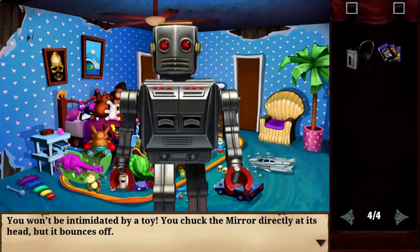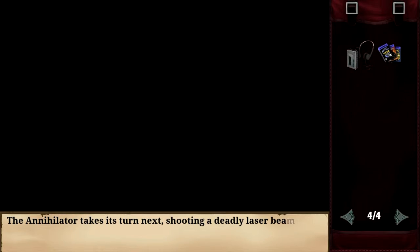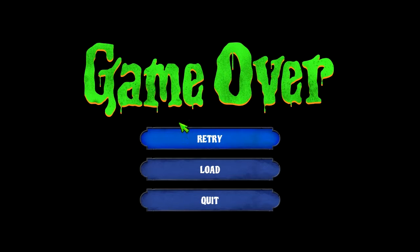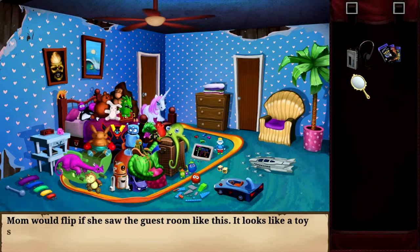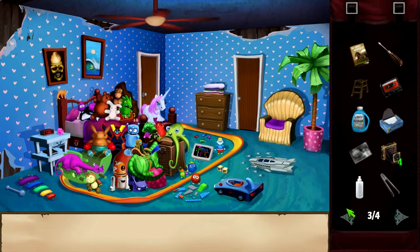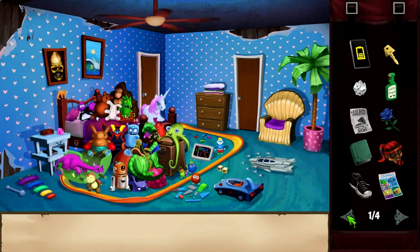You won't be intimidated by a toy. You chuck the mirror directly at its head, but it bounces off. You know, that wasn't actually what I was expecting it would do with the mirror. I was hoping it would reflect the laser beam back at him, not throw it at him. Let's just chuck it at him. Annihilator 3000. I have no clue how they defeat the Annihilator 3000.